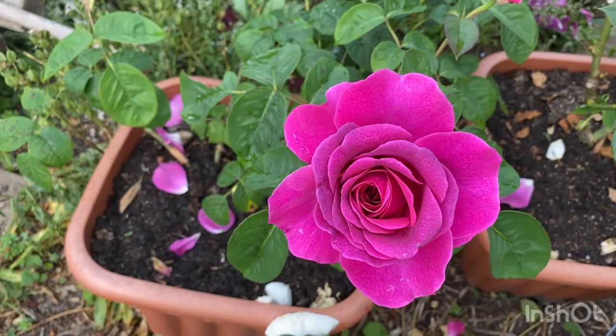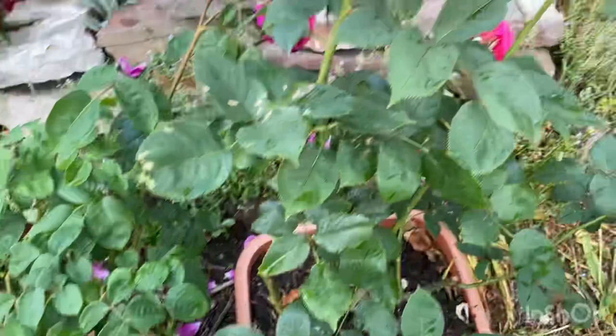This is Timeless Purple. It's a beautiful colour, very, very strong. The Timeless collection is a very strong rose. This is Timeless Charisma.